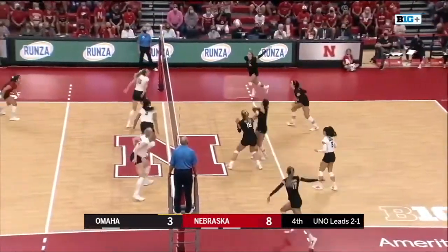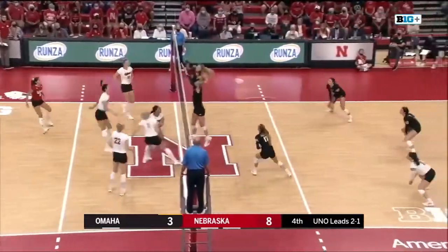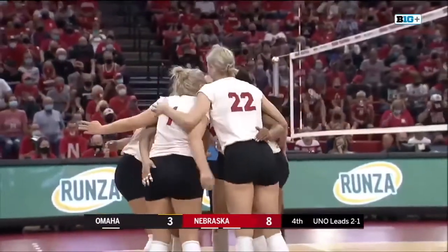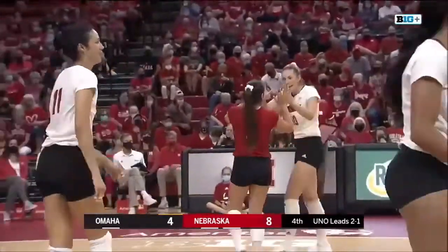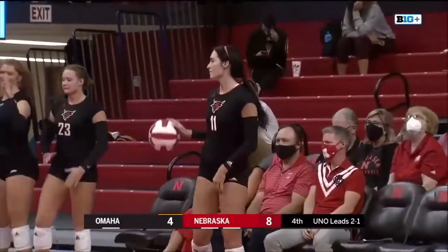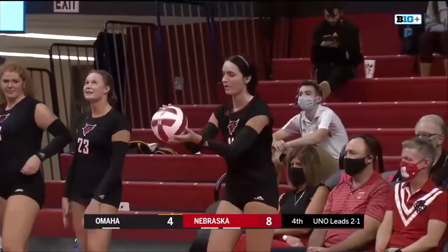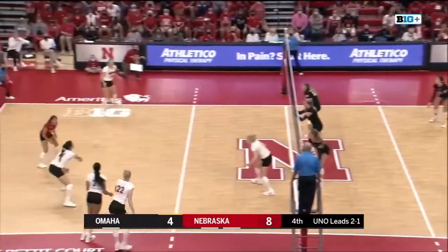Quick attack. Caffey swings. Doug now right side. This time Limback is Doug Rodriguez. Back row roll. Whistle. Back row attack against Lexi Sun. Her foot was on the 10-foot line. 8-4. Omaha in the fourth. Up 2-1. That's right. UNO up 2-1. But UNL leading in the fourth.